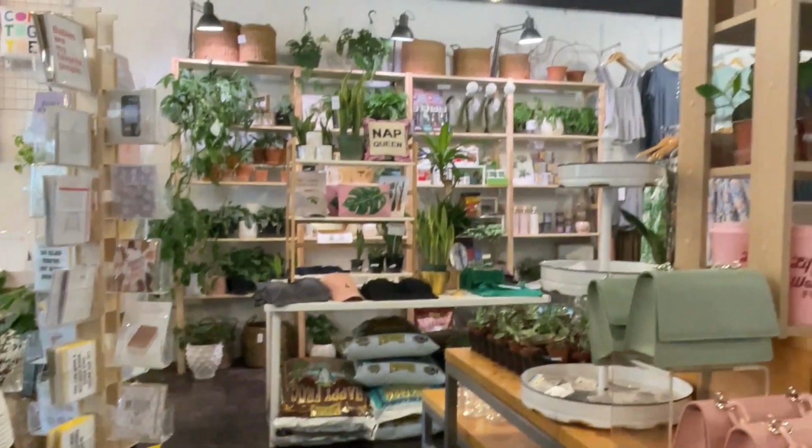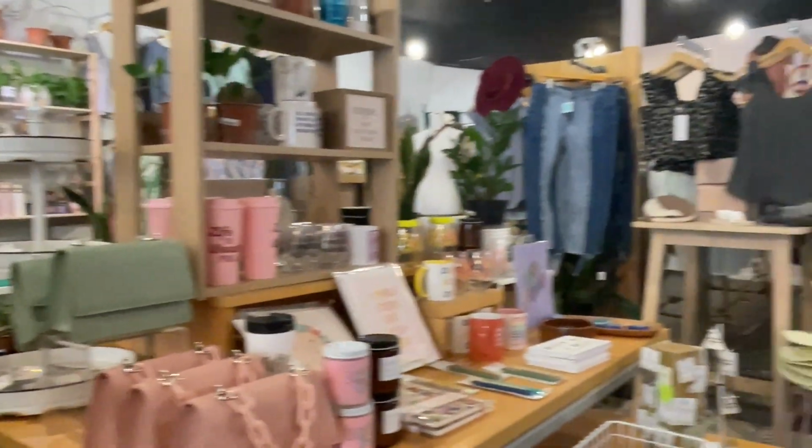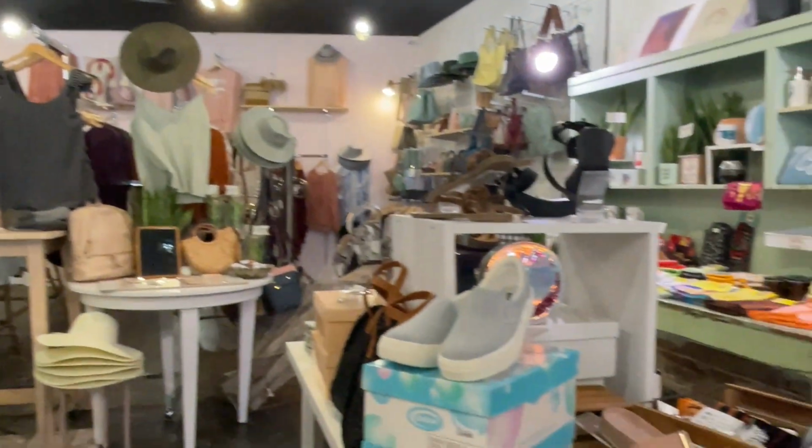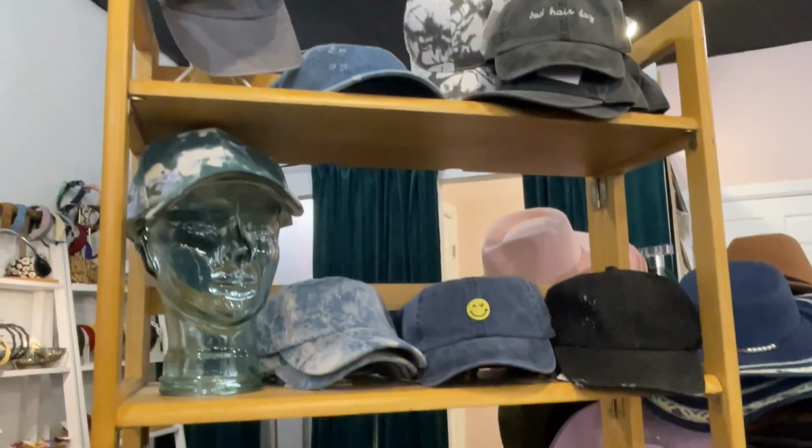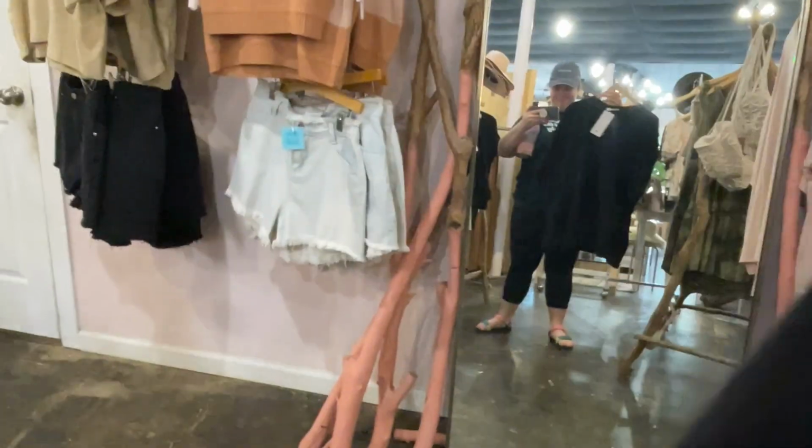Hilarious, right? So as you saw, the first half of the store was basically Plant City, but this back half is more their clothing, shoes, accessories section, and I love it. I always find super cute tops, fun hats, like they just have the best stuff and super comfy too. Look at this shirt, you'll see it later.